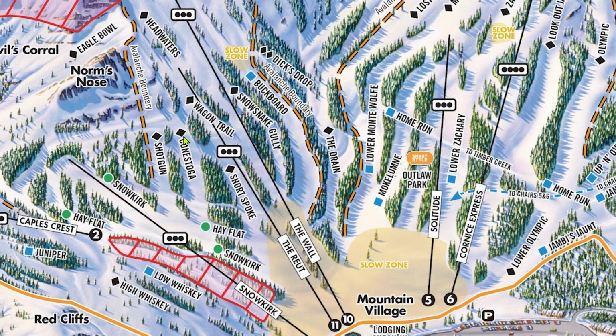Conestoga will be the first run that you come across, and this run is typically left ungroomed in the early season, and groomed semi-frequently in the core season. It's a bit steeper and more sustained than Wagon Trail, but it is a good next step up. Shotgun is a steep mogul run that feels extremely isolated at an already very remote mountain. This is also a great run to scope out some of the perilous lines in Norm's Nose area, which we'll discuss in Part C. If both Conestoga and Shotgun are too steep, you can bail by taking the Caples Crest Traverse all the way down.